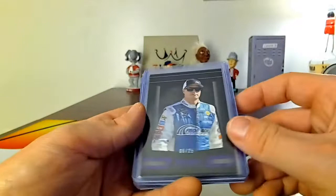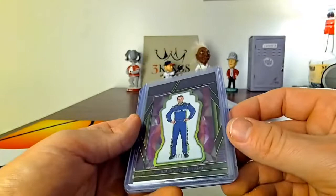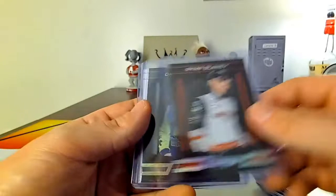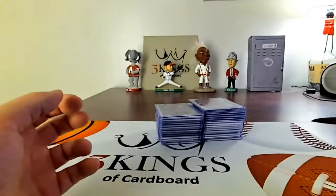Who was that? David Gilliland, 6 of 25. They focus better in the top loaders, I don't get it. Casey Mears, 4 of 10. Tony Stewart, 3 of 10. A lot of 10 parallels. Ryan Blaney, 7 of 10. Daniel Hemric, 2 of 5. That's nice. And then our 1 of 1, call it a press proof, Joey Logano. Yeah, overall, it was a pretty good case.